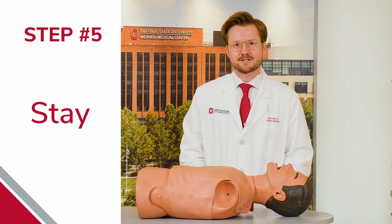We know that the effect of Narcan is only temporary, and that it's possible for a person to have another overdose, even if they don't use more opioids. And so staying with the person until the ambulance arrives gives them the best possible chance of survival.